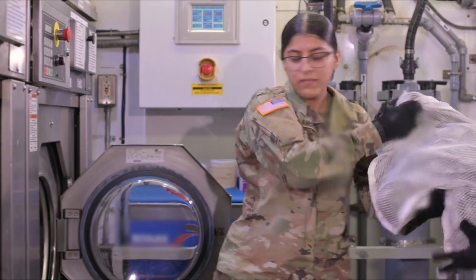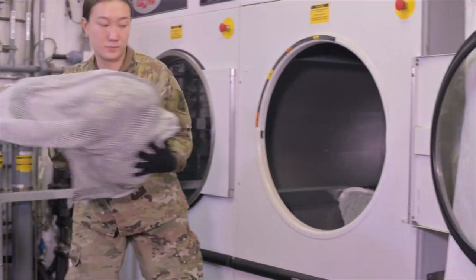We look for soldiers of all kinds of backgrounds. We obviously want soldiers to be physically fit and mentally tough. I want soldiers to be able to challenge themselves and challenge others around them.